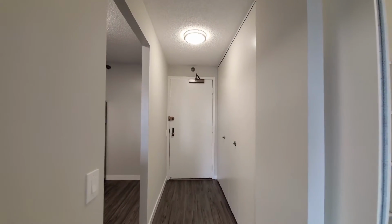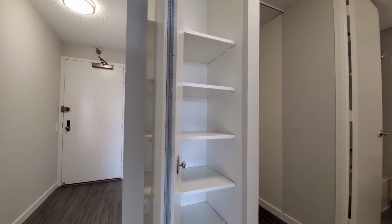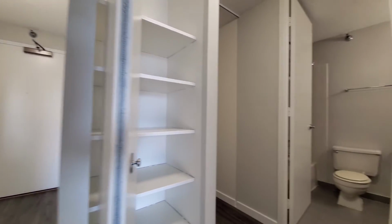Looking at the entryway, there's a wide closet. Pantry closet, directly opposite the kitchen.